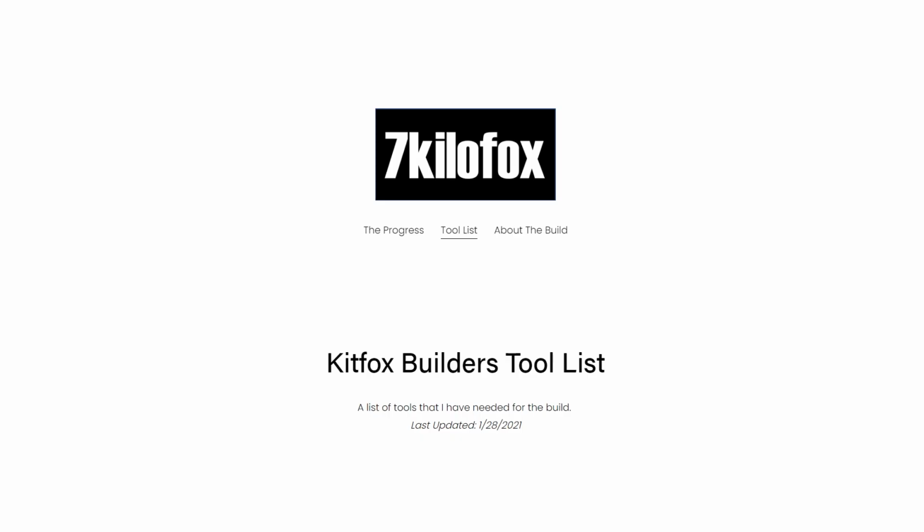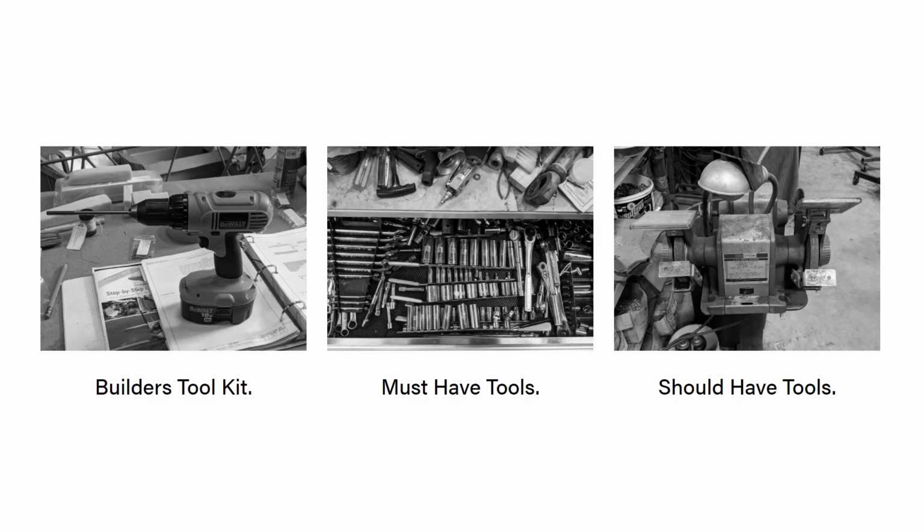So the next thing I'll talk about is tools required. There's the expectation versus reality. I actually have a tool list on my website, 7kilofox.com, and I've tried to keep that up as much as possible, of all the different tools that I had to buy specifically to build this kit.